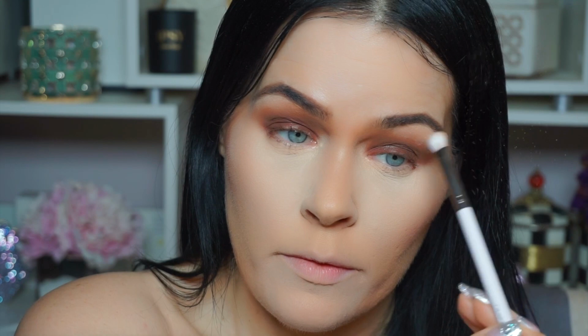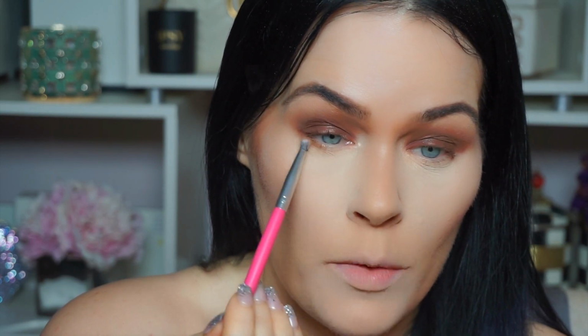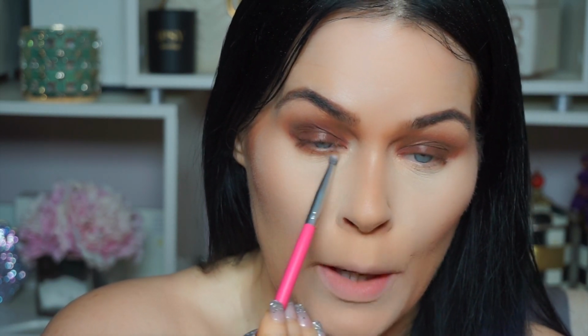And then I'm just going to take the lightest matte shade in the palette on a shader brush, and I'll just sweep that on the brow bone, flick work it upwards. Oh my god, that's gorgeous. That is so gorgeous. So I'm just taking that same shade again, and I'm just going to smudge this under my lower lashes with a pencil brush.